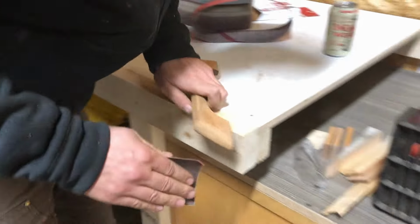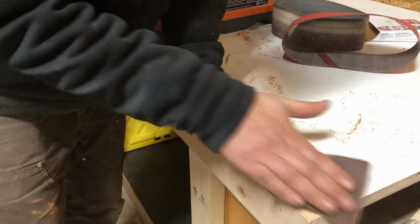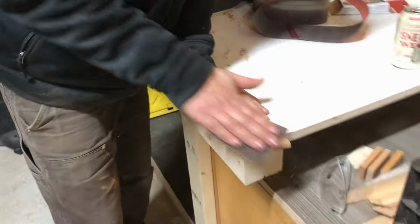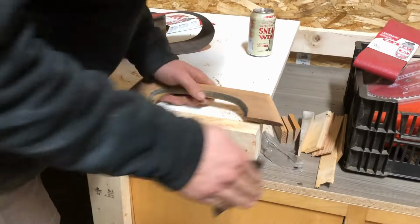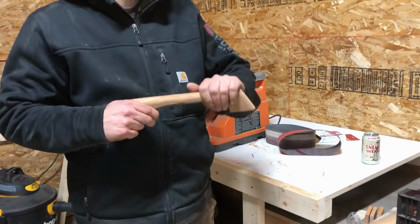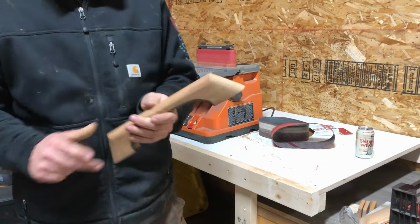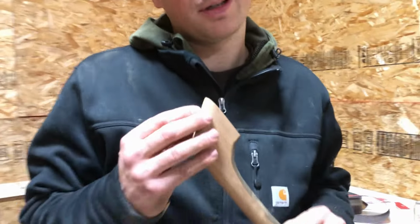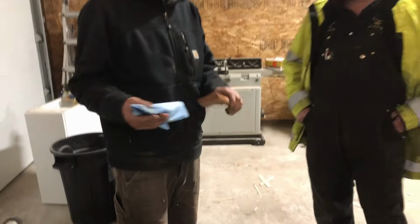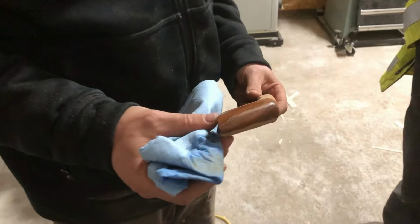Look at this brand spanking new handle. Can you show us what it looks like? And if you want to know what it looks like when it's stained, you just take some water and apply it to the piece.